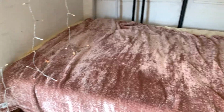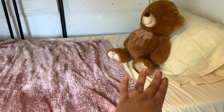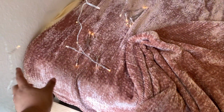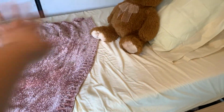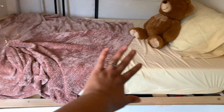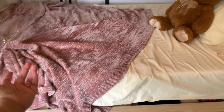I believe this is 57 inches across. I'm 5'6", so I just make it, like a twin size mattress. And I did cut it a little bit. I think I took about 3 inches from it because I didn't have enough room for a full twin size bed. But as you can see, this is just for one person. And it's fine for me because I'm the only one in here.